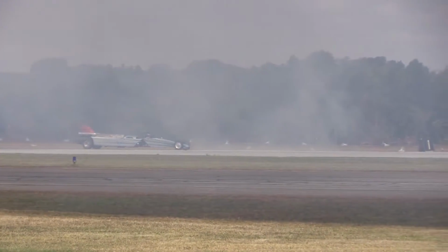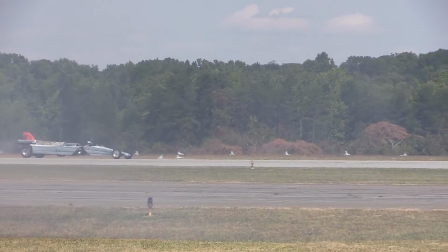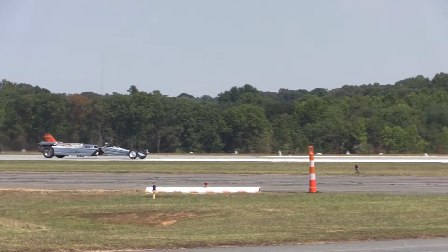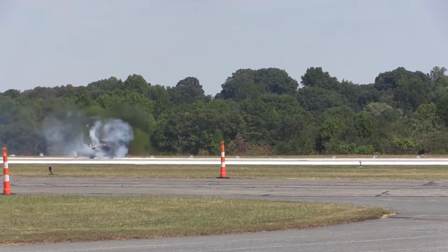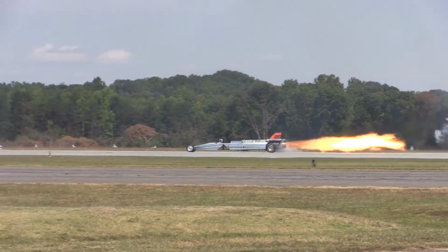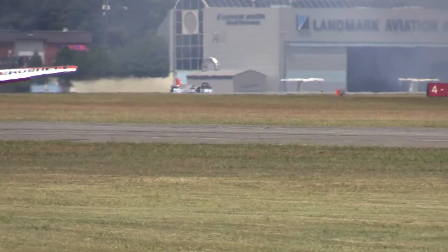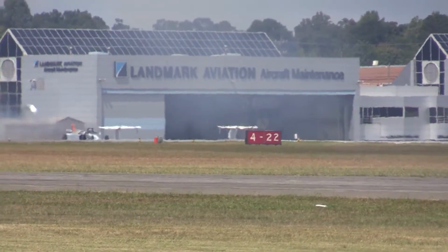We have a North Carolina State Trooper stationed down at the end of the runway with a radar gun. He'll let us know exactly how fast Bill Brock ran today here in Winston-Salem. He'll go down to the left, set down there behind the aircraft, and then launch. The speed. A couple more pops and booms and smoke as he gets ready to start this run.